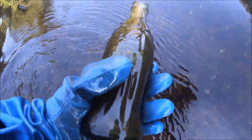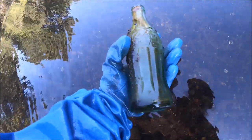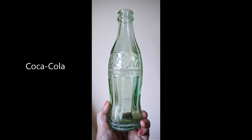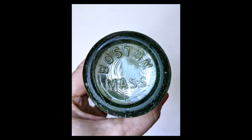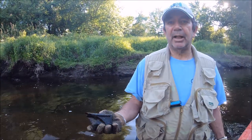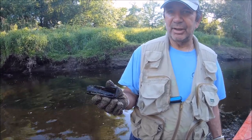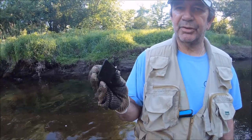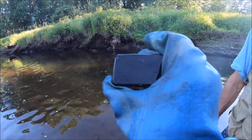I think I see a Coke bottle. Yep, Boston, Mass. This would have been nice. This would have been an H.T. Helmbold's Genuine Fluid Extracts, Philadelphia. This is early smooth base. You can see the seam goes right across the bottom. I used to have a pontiled one. It might even be pontiled if you look hard.